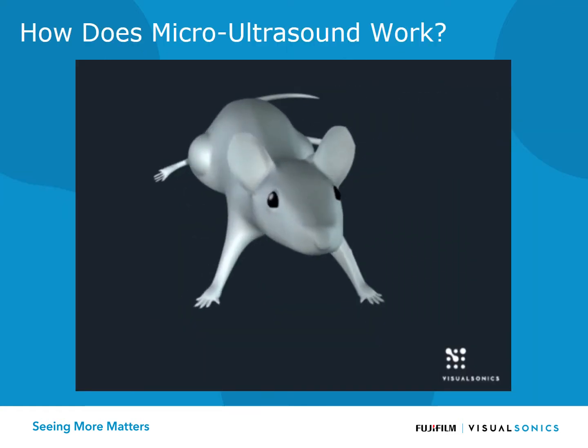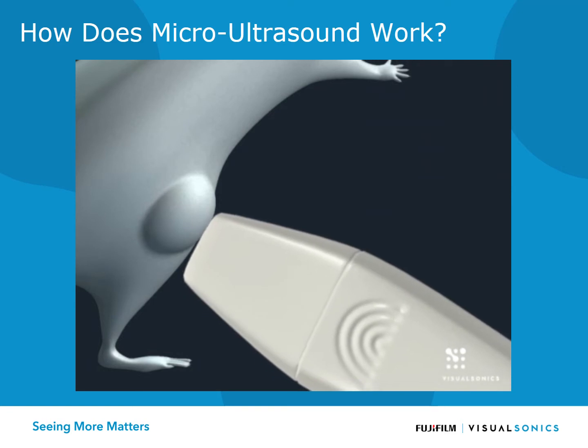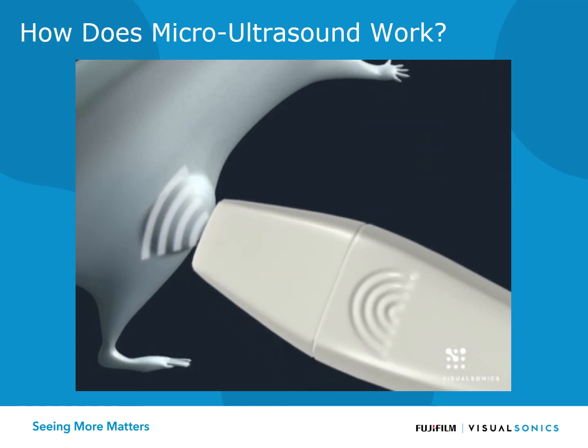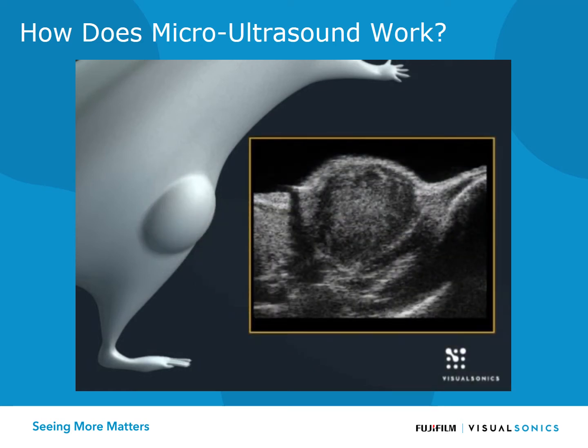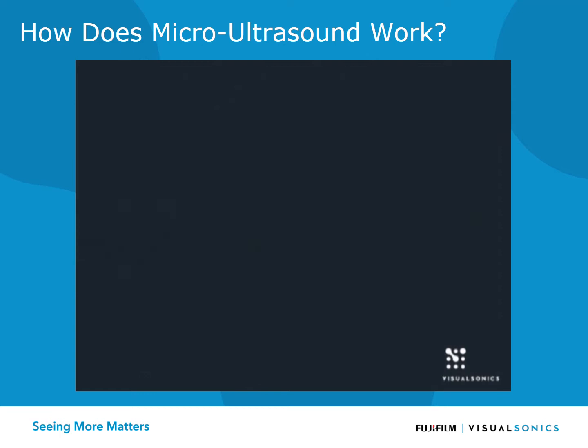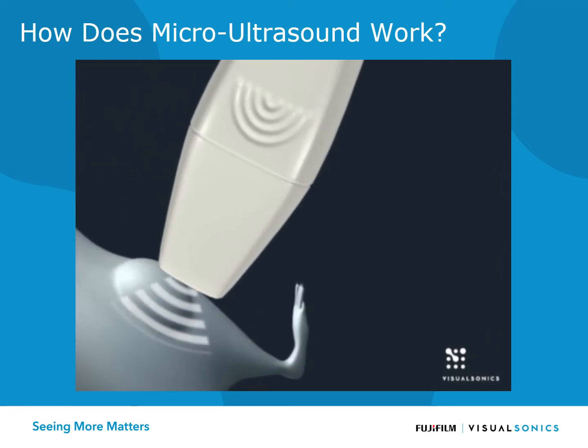How does microultrasound work? In fact, it's very simple. As you can see here on the video, we have a mouse with a tumor on its hind limb, and we have this linear array transducer, which consists of 256 piezoelectric crystals, and each element emits a sound wave and receives a sound wave back from the tissue.